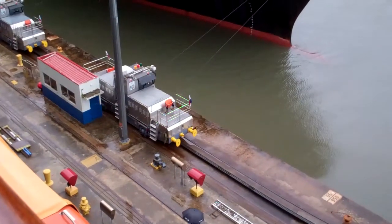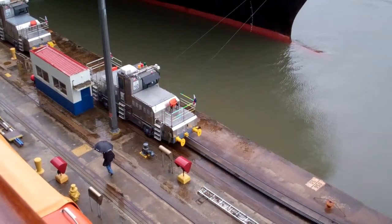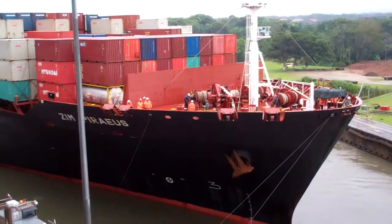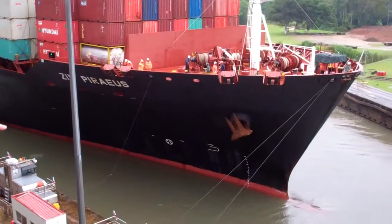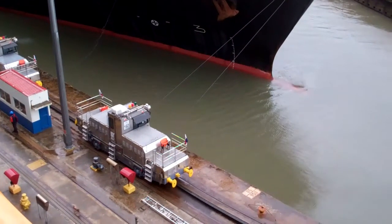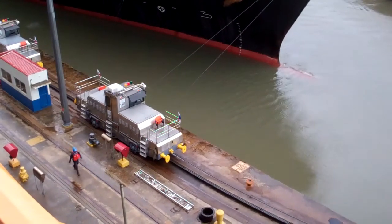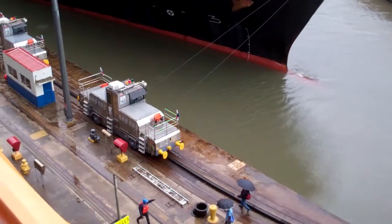We're going through the Panama Canal, and below you will see a mule with lines attached to this huge container ship. And what this mule is doing is not pulling this ship through the canal, but guiding it so that the ship will not hit the sides of the canal as it moves through.